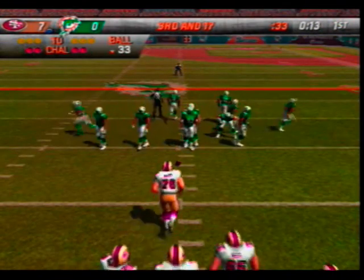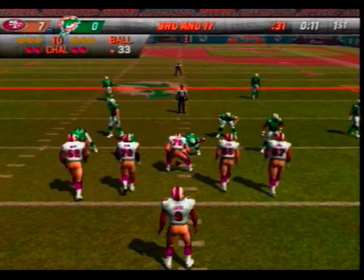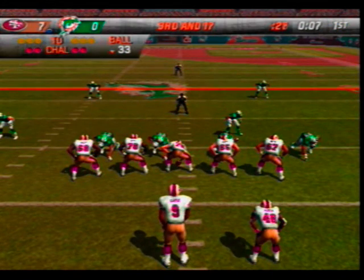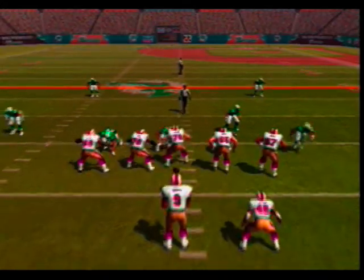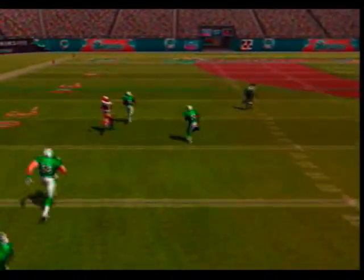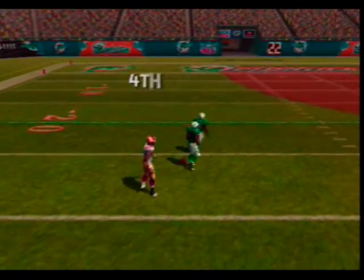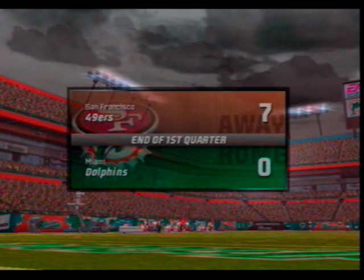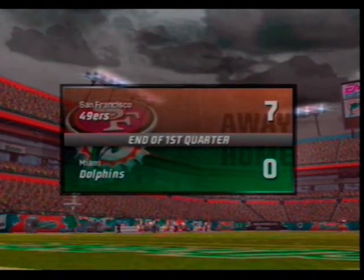It's now third and long after the set. On the 33-yard line. Miami comes out in their nickel package. Man coverage. Drops back, looking for something long. Almost intercepted. Incomplete pass. We've reached the end of the first quarter, and the score is 7-0.